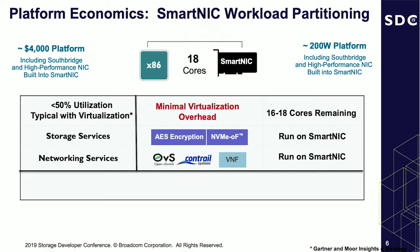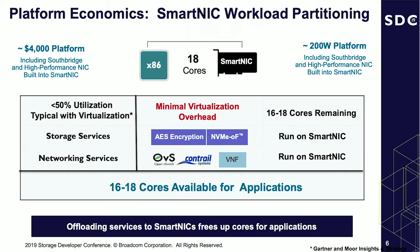So you have one 18 core server, and if you put the SmartNIC on there and run all the services inside it, that leaves you with the cores for running your applications or virtualization. So if you walk through it, at the end of the day you're left with anywhere from 16 to 18 cores, depending on what you do.